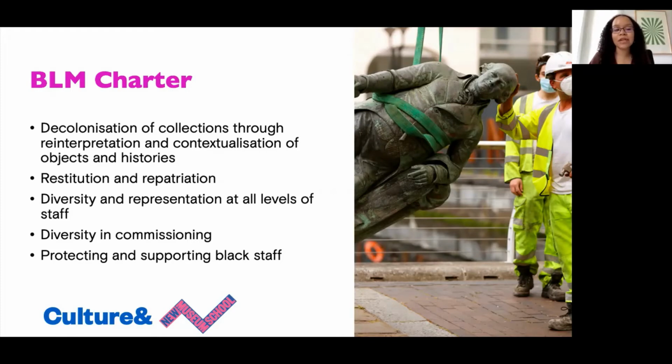objects and histories, considering restitution and repatriation and the processes for that, and encouraging organizations to look into that in more detail. Encouraging organizations to think about the diversity of their staff and looking to have better representation at all levels of their organizations. Looking at diversity in commissioning and those processes, and also simply looking to put in more policies that protect and support their Black staff.